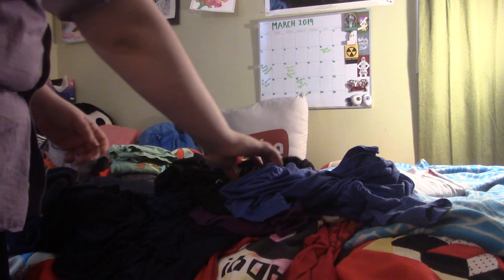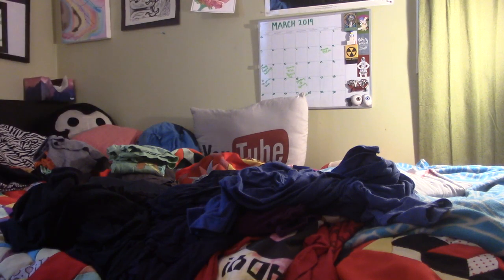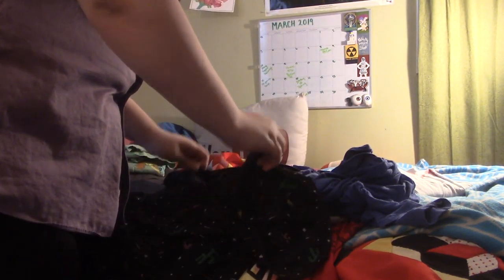This is an old ratty Doctor Who shirt. This is a summertime shirt. It says Save the Mermaids. This is a shirt I only wear during the summer because of its theme, it's desert. See? I don't know if you guys can see the print. If I bring it closer, you can. Oh, hey, a sock.